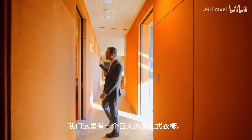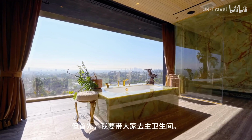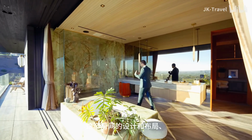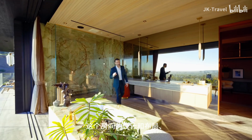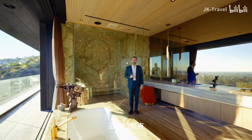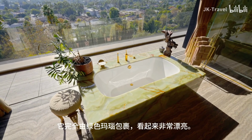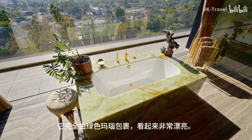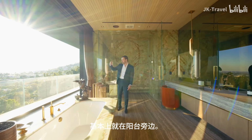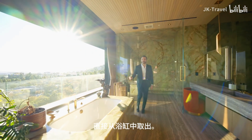We have the massive walk-in closet here, but first I want to take everybody to the primary bathroom. Without a doubt, one of my favorite spaces. The way this room is designed, laid out, the material selection here is so exquisite. And the focal point of this bathroom is the tub that's right in the center, fully encased in green onyx, and it looks beautiful. It is right against the sliding glass doors, basically next to your balcony. That way you can just enjoy the outdoors straight from your tub.